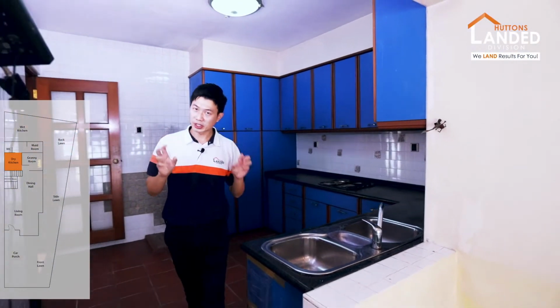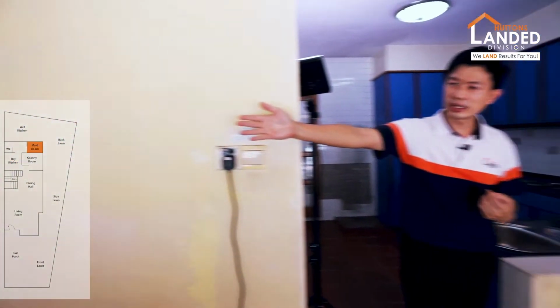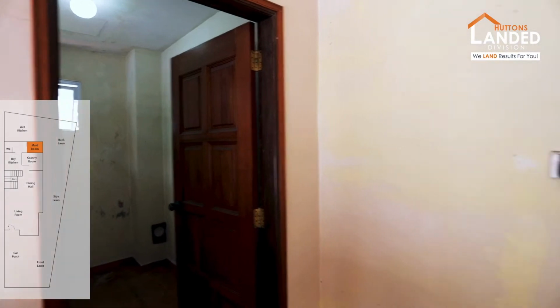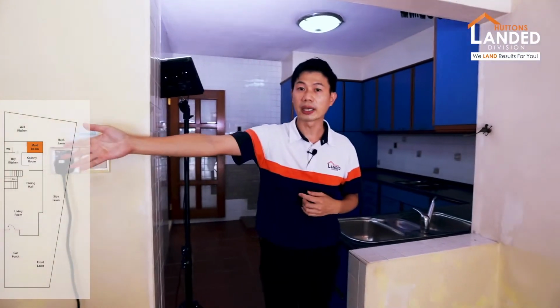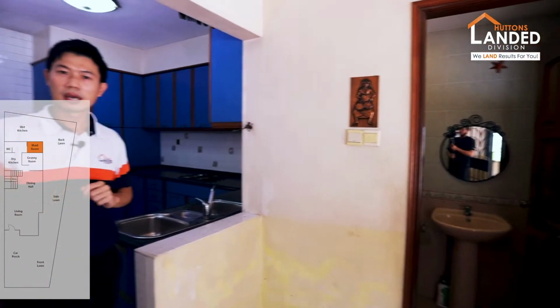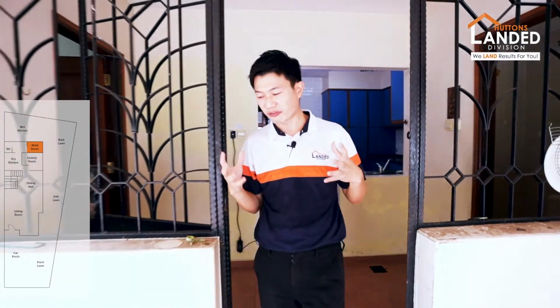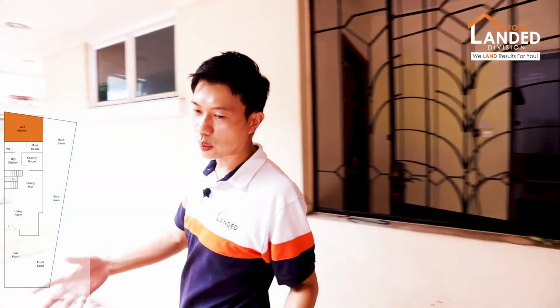This is a perfect spot for you to convert into a laundry area. And on my right hand side, you can see it's a helper's room with window. It can be easily enlarged as well or made ensuite. And on the left hand side here is the common toilet. And I'm going to lead you to the back where you can build a full-fledged functional wet kitchen. This is where we are now.